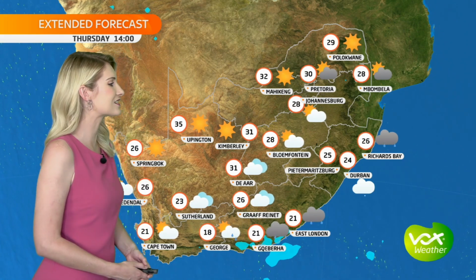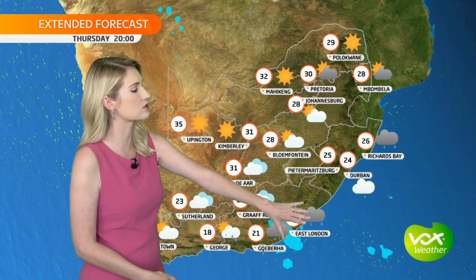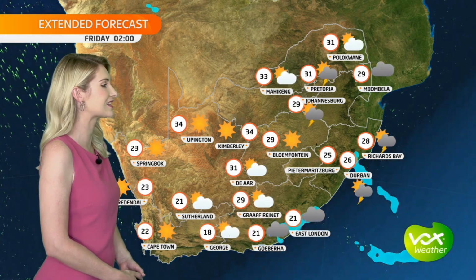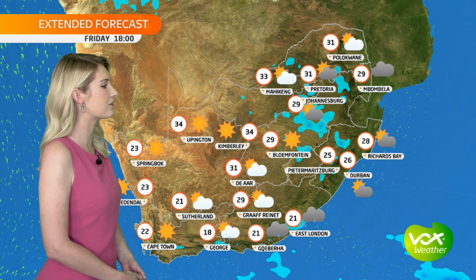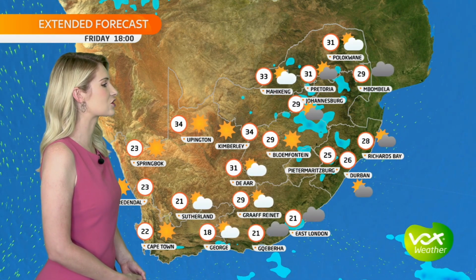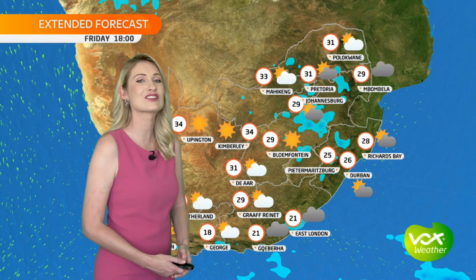And then into Thursday, that cold front moving away, but a ridging high will push in a few light showers for the southern coastline as well as the Eastern Cape. And on Friday, more light rain for the coastal areas of South Africa and isolated thunderstorms expected over Gauteng, parts of Mpumalanga, the Free State, and KwaZulu-Natal.